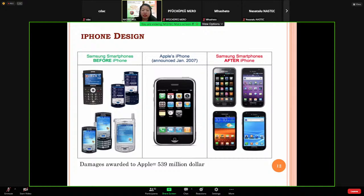They had cases against each other in more than 10 countries, and damages of $539 million were awarded to Apple. So you should be very careful in using someone's protected design. If a company wants to use a similar type of design, they have to get permission from the respective owner.